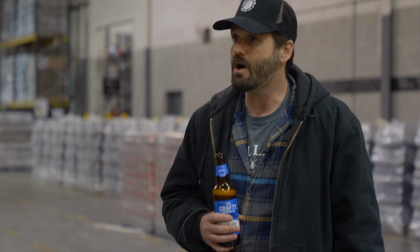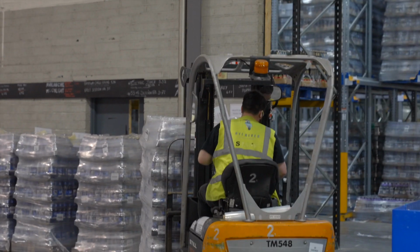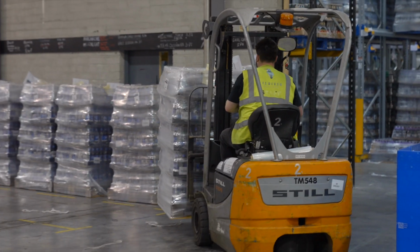Again, tracking what you're doing, making sure you're hitting your targets. Always be critical of your beer. Taste your beer in the ferment every step of the way.